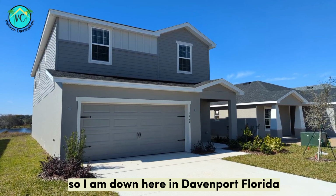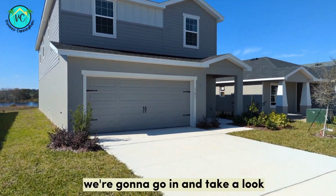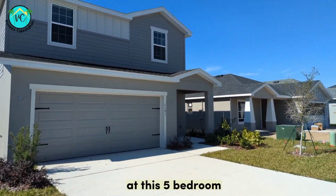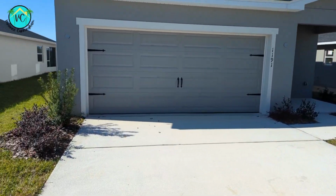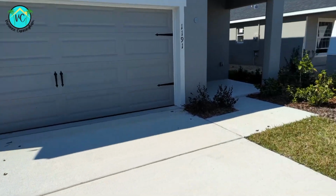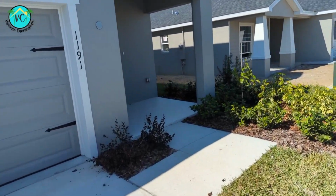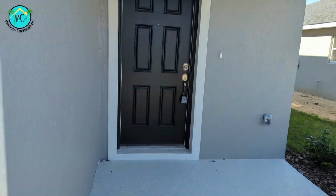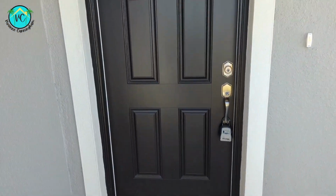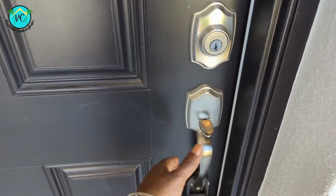So I am down here in Davenport, Florida. We're gonna go in and take a look at this 5-bedroom, 3.5 bath. It's 2 stories, 2-car garage. Let's go right in.